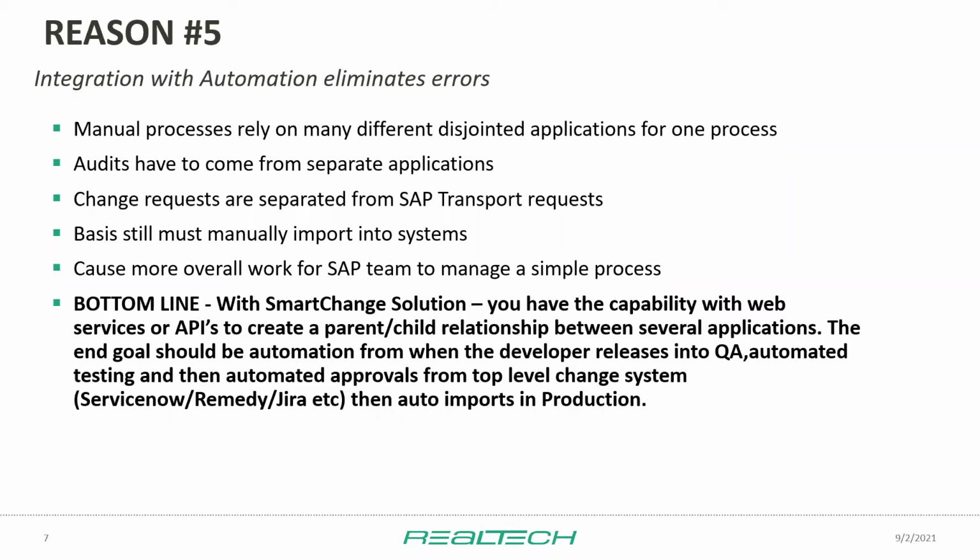integrate into outside tools, just like Worksoft I mentioned, or ServiceNow, and you really have one tool. It looks like one tool, but it's two applications that are integrated together for a complete automated process from beginning to end, right?